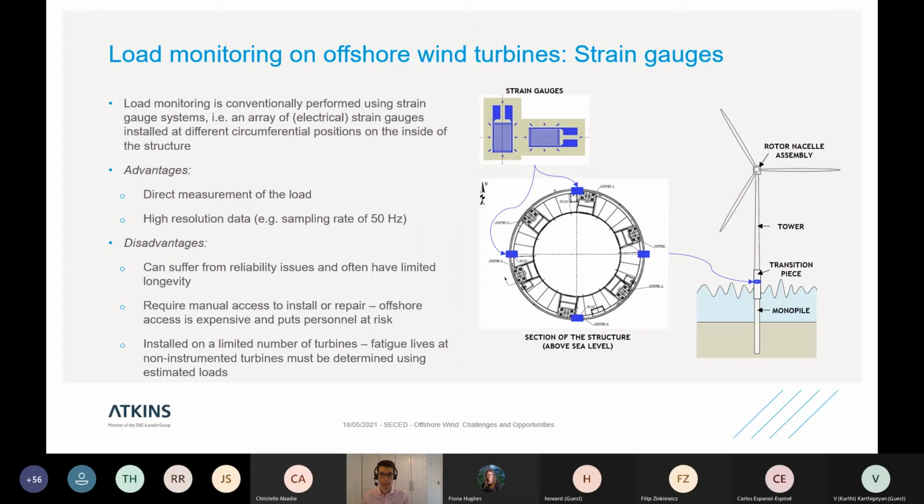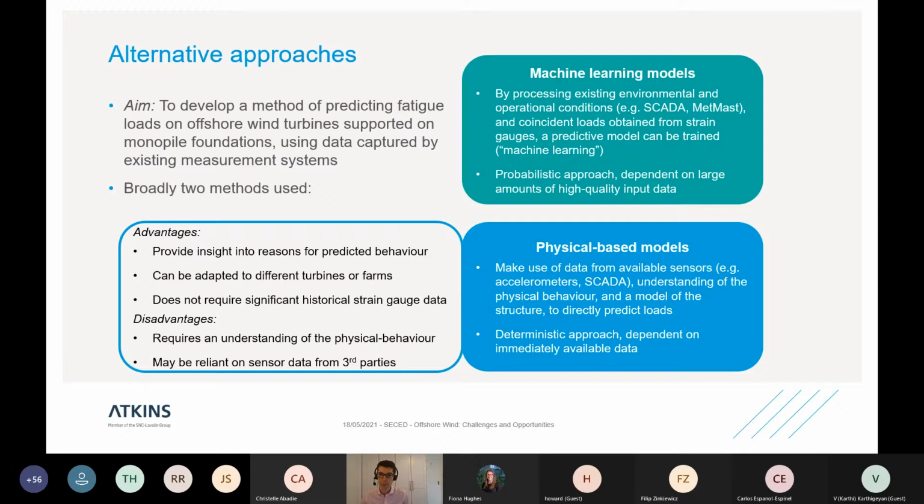So the aim of this work was to overcome some of these limitations by developing a method of predicting fatigue loads on offshore wind turbines using data captured by existing measurement systems. Therefore, we're not relying on strain gauge systems. Broadly, the methods for fatigue load prediction can be categorized into two types. We have, firstly, the use of machine learning models.